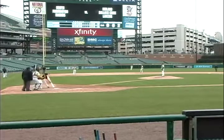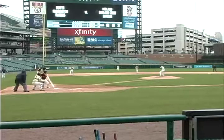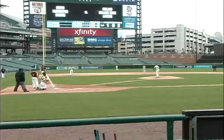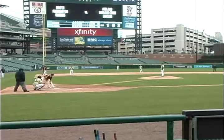And now the Raiders are threatening. They've gotten a couple quick outs, but now a man on third with 2 outs for the Raiders. We have a crazed fan. I'm not sure if he can be picked up on the microphone, but a crazed fan shouting obscenities as that ball was crushed.